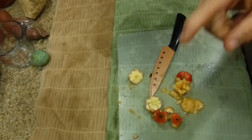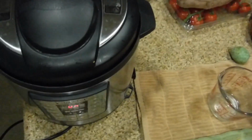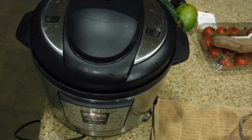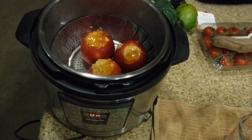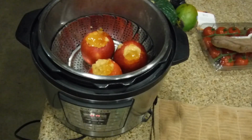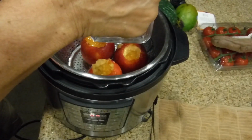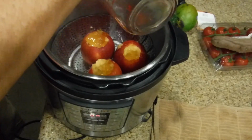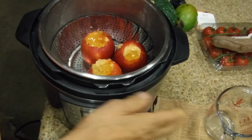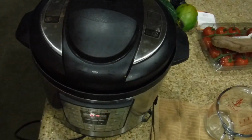Oh, we forgot a very important fact. We forgot to put in the water. I'm going to show you. You just noticed that you forgot to put the water. It hasn't locked yet. You can open this up. It's still coming to pressure. Okay, so you pour the water very slowly because the bottom of the pot is very hot. And you put your lid back on, and keep it in the center.